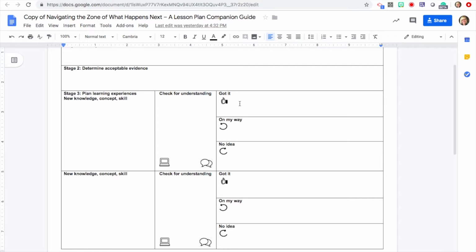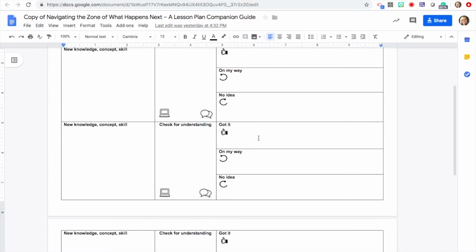That way, if kids get it, then I can say, hey, why don't you spend a few minutes doing this? If they're on their way, spend a few minutes doing this. And if they have no idea, then I can pull those kids aside and work with them one-on-one while the other kids are doing something that benefits them instead of making everyone wait. You know how boring that gets sometimes.